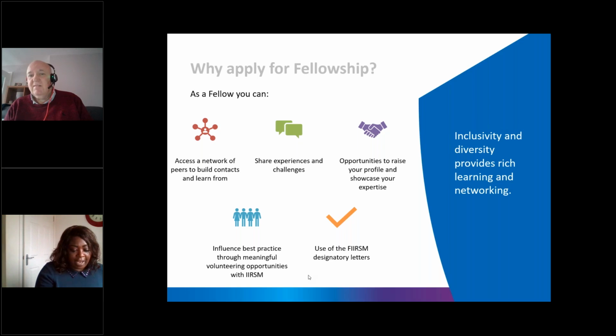As a fellow, you can access a network of peers to build contacts and learn from. You can share experiences and challenges. You can take opportunities to raise your profile and showcase your experience. You can influence best practice through meaningful volunteering opportunities with IIRSM, and you get to use the IIRSM designatory letters after your name.